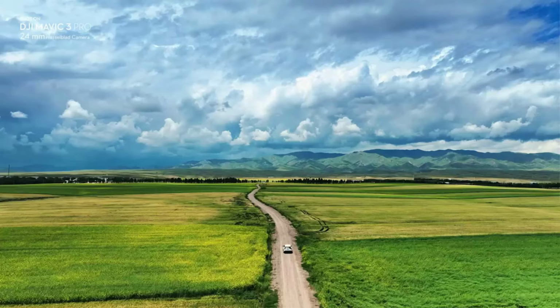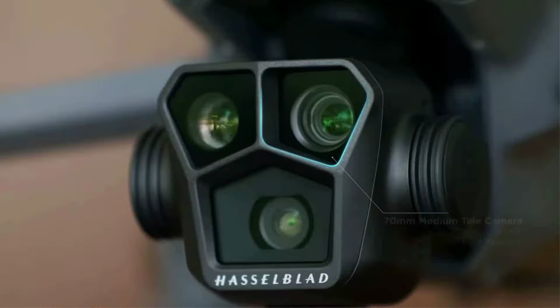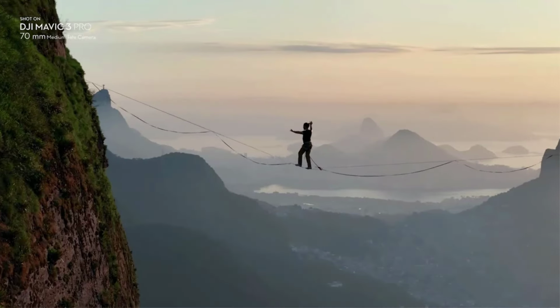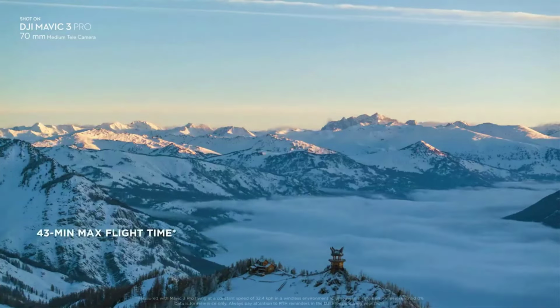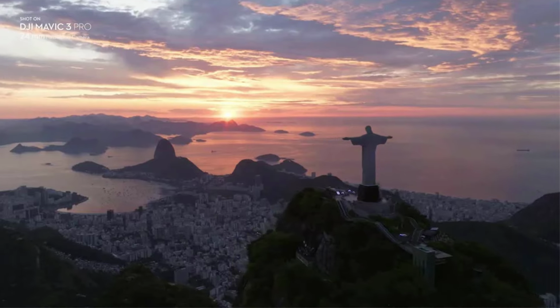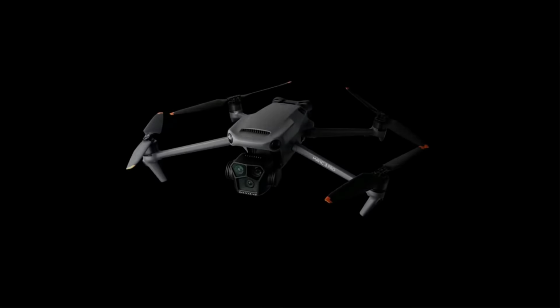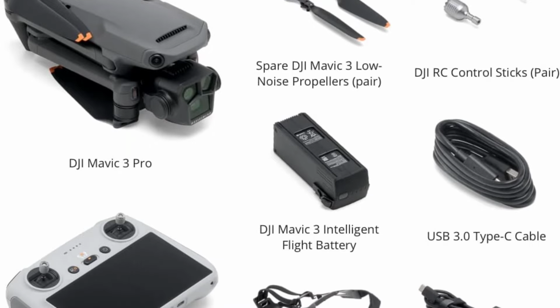Medium telecamera, Mavic 3 Pro camera drone has a 1/1.3-inch CMOS, 70mm equivalent, 3x optical zoom, f/2.8, 48MP. Half-inch CMOS telecamera, 166mm equivalent, 7x optical zoom, 28x hybrid zoom, f/3.4, 12MP.